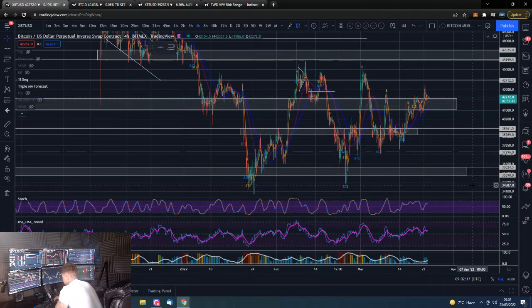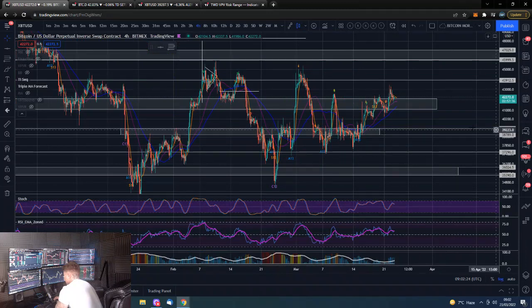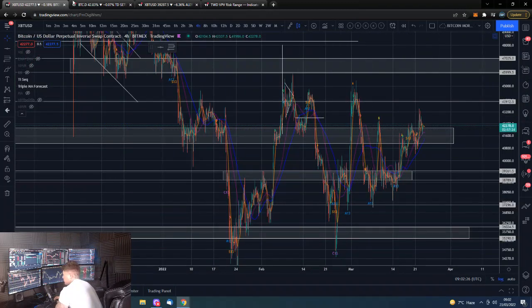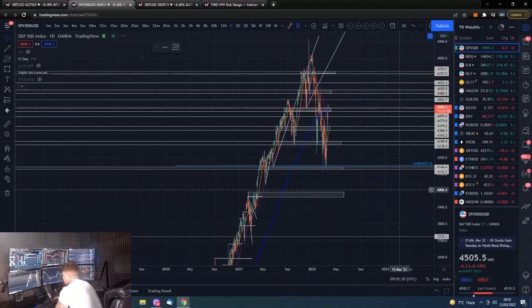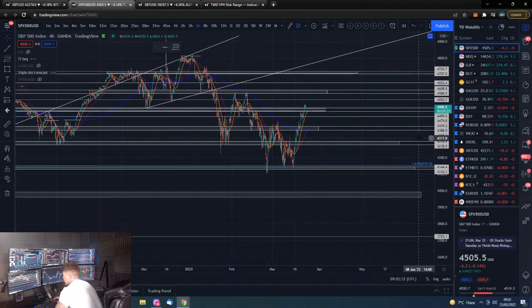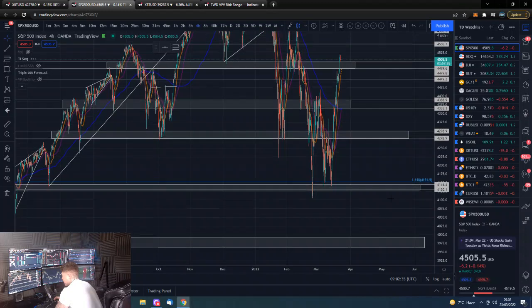But I think on the balance of probabilities, the upside is more likely. That is not to say it's certain. The bias has to be the upside, especially in the face of what stock markets are doing, and these are going to keep going up. Stock markets are going to keep going up basically until the Fed just breaks something.